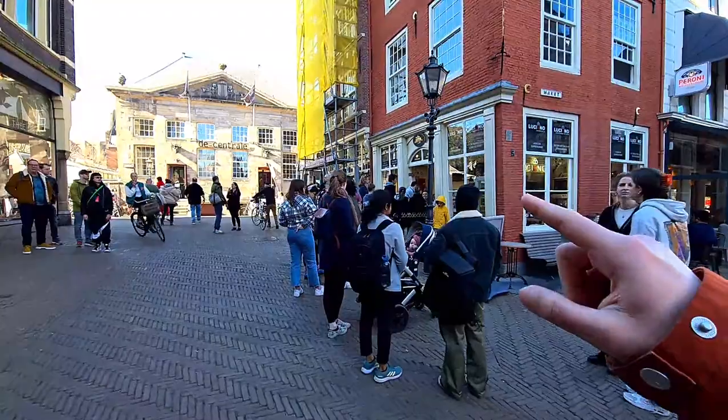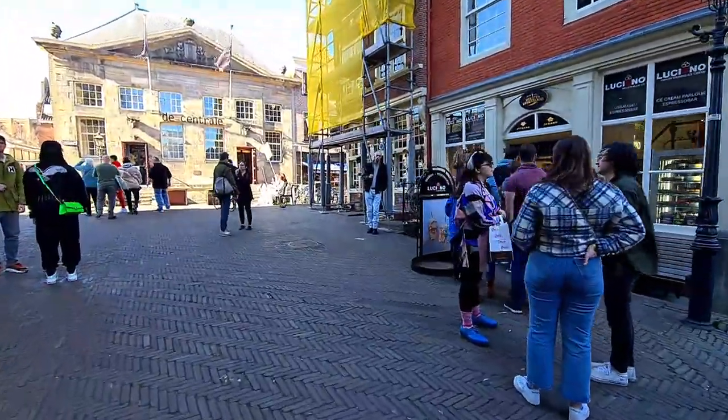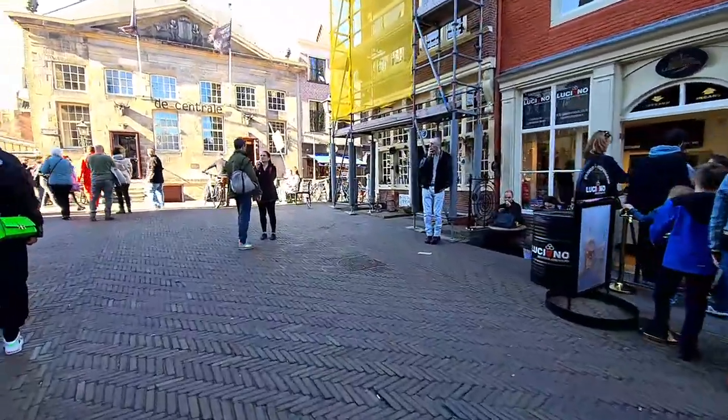This place is so crowded because of the ice cream shop. It's always the ice cream shop that is open. Yeah, it's always crowded with ice cream shops.